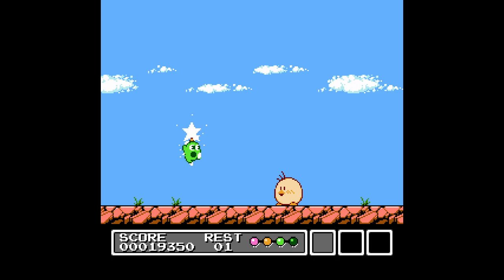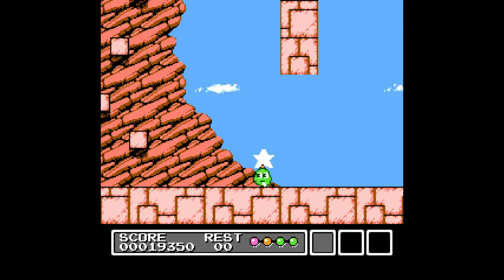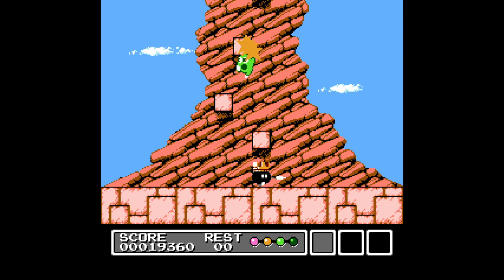Oh, this is the worst. The enemies stand right where the star bounces over them. Oh, my God. All right, well, I'm done. I'll play the last life, but honestly, the star weapon in this game is unusable to the point where it's the worst. It's one of the worst video game weapons I've ever seen in my life.